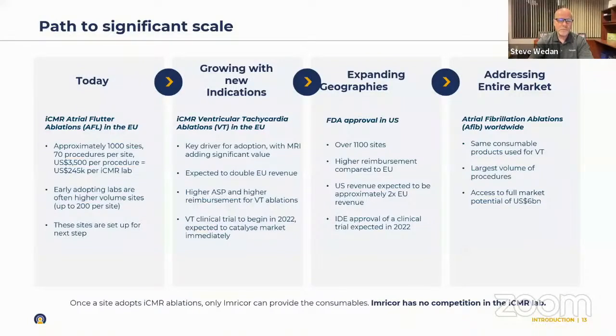And now note that the early adopters, of course, that we have are often higher volume sites. So we can get up to as many as 200 atrial flutter ablations. And once these sites are doing these procedures, they are set up for the next step. And while we believe that ICMR atrial flutter ablations are the best way to do atrial flutter ablations, the reason I started this company back in 2006 was to do complex ablation procedures that are very difficult, where MR adds a significant amount of advantage over conventional X-ray imaging.